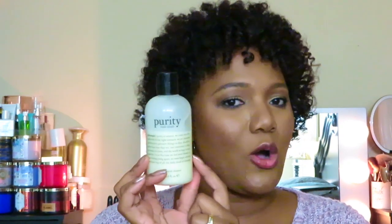When I initially started using it, I was breaking out a little bit, and I was trying to figure out if this was the culprit or not. But I have continued to use this and I haven't been breaking out, so I think it must have been something else. So I have been loving this. Also, I used some of this to clean my natural hair brushes, and it did a fantastic job.